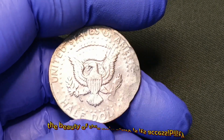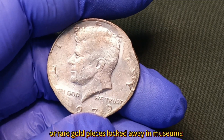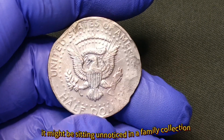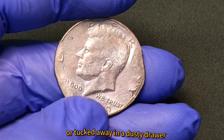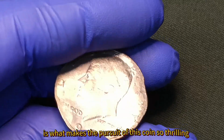The beauty of this coin story is its accessibility. Unlike ancient coins or rare gold pieces locked away in museums, the 1979 half-dollar is modern enough that anyone might come across one. It might be sitting unnoticed in a family collection, hidden in a roll of coins, or tucked away in a dusty drawer. That possibility, that treasure could be hiding in plain sight, is what makes the pursuit of this coin so thrilling.